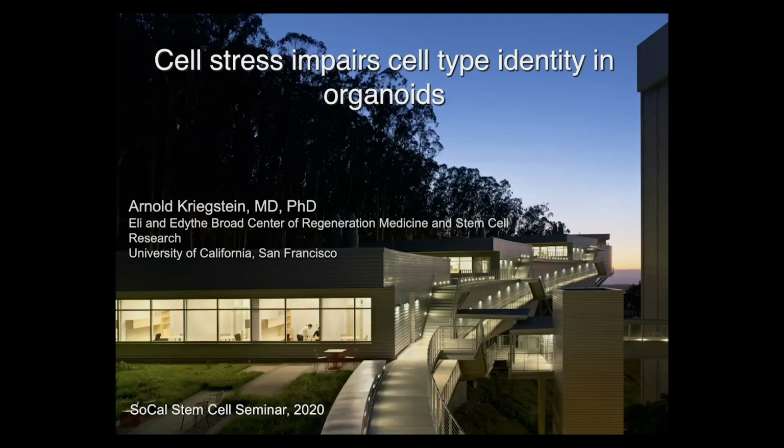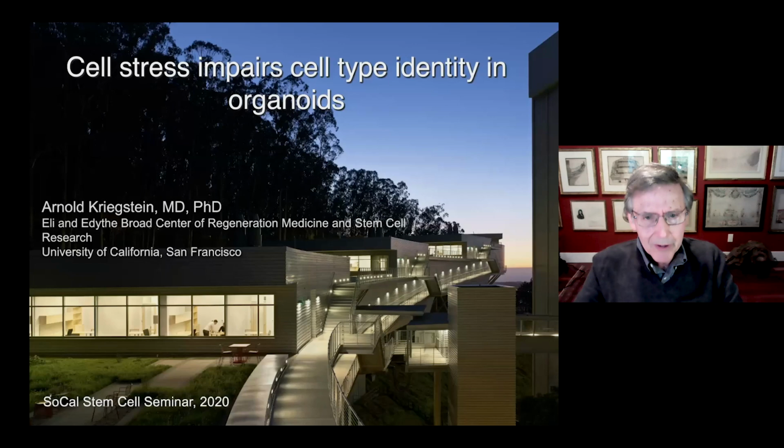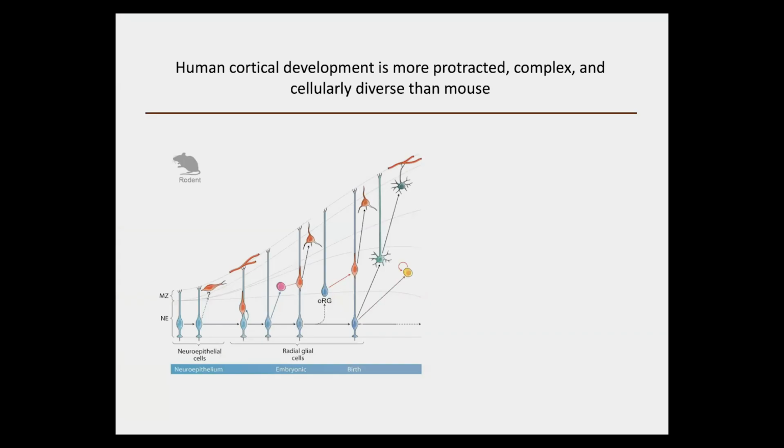Meanwhile, the talk I'm going to give today will talk about organoids and some of the studies we've done looking at the fidelity of these organoids. But I thought I would begin with some perspective on human-specific features of brain development, something along the lines of what Evan suggested. And that comes from the fact, obviously, that the cerebral cortex of humans is very different than the cortex of a mouse.